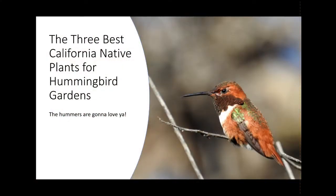Indigo here. Today on Finding California Plants, we're going to be looking at some of the best California native plants for hummingbirds. The 3 best California native plants for hummingbird gardens.